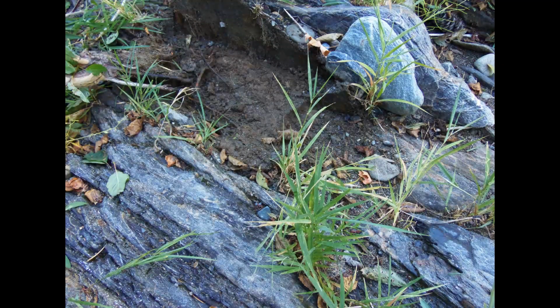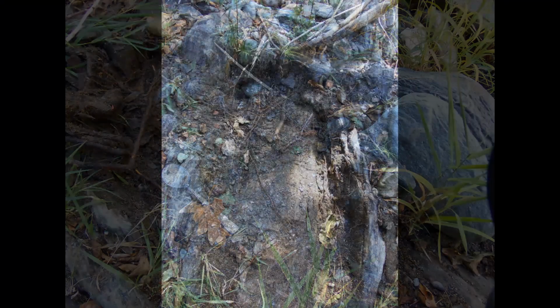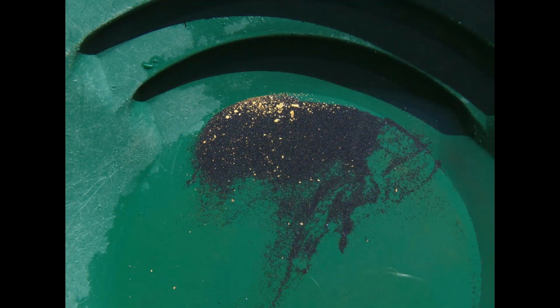Here is another spot. Obviously, I took the photo once I began to work. Now, here is the whole spot once I was done. Not a huge amount of dirt removed. This amounted to maybe 5 or 6 pans. But here are my rewards. Not bad for such a small area, eh?